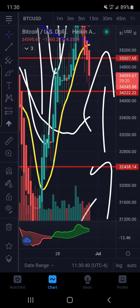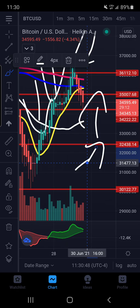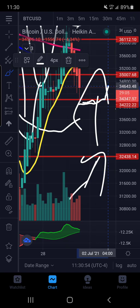But in theory, because of how far we dropped already, let me show you in theory what could happen. I don't expect it to even go that high, but you could go sideways, right? You bounce off this line, then you come up.